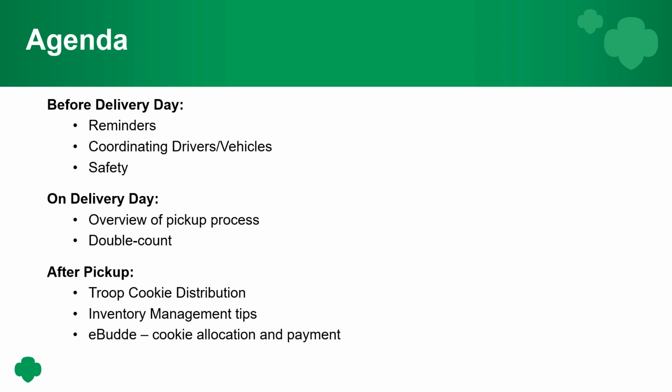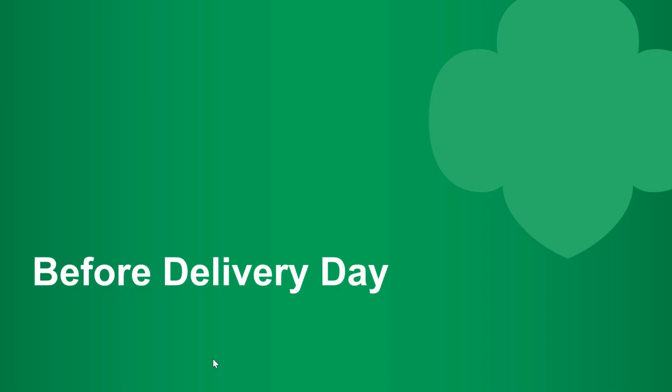We'll also look at an overview of the pickup process and double count on delivery day, and then after pickup, troop cookie distribution, inventory management tips, and a quick look at how to allocate cookies and payments in eBuddy. What to focus on and what you need to know before delivery day.